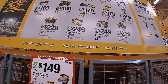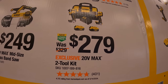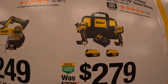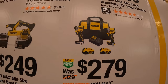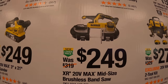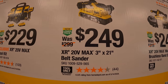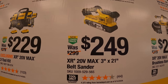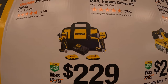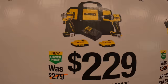So over here they do have this going on, $279 for their 20 volt max 2-tool combo kit, XR compact hammer drill and the DCF850 impact driver, 2 4-amp-hour batteries, charger and a bag. $249 for their mid-sized bandsaw. $249 for their 3-inch by 21-inch belt sander. $229 for this 2-tool combo kit, XR compact drill driver and the DCF850 impact driver, 2 2-amp-hour batteries, charger, and a bag.